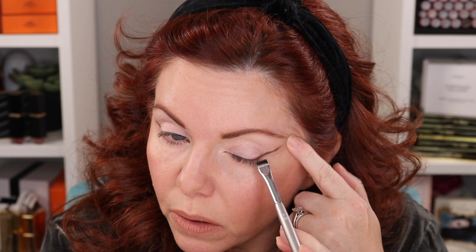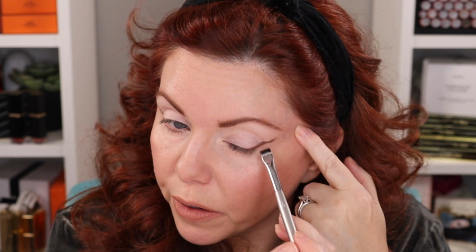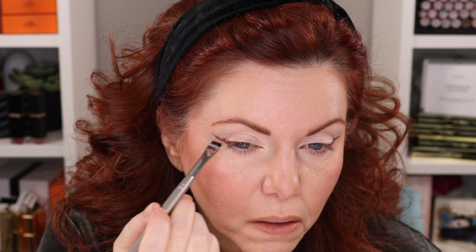Kind of just sort of stamp that in. I mean, I'm going to be going over it with the shadow, but it'll give me a good base. Yeah, there we go. All right. And like I said, I'll fix it when I do the shadow over it, and then when I finish it up. But that at least gives me the shape that I want, so I know where I'm going when I do the shadow.